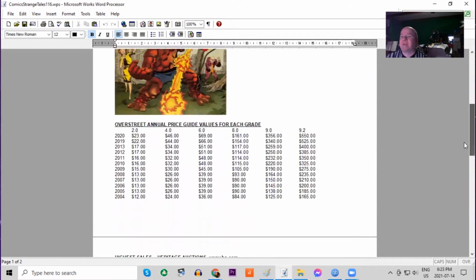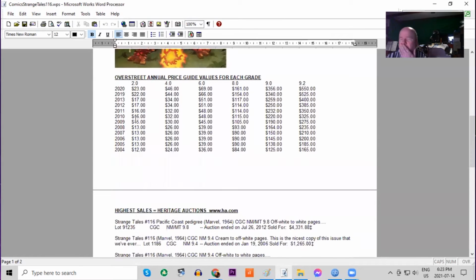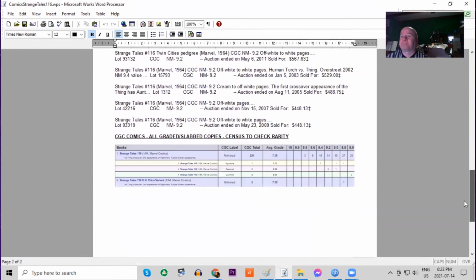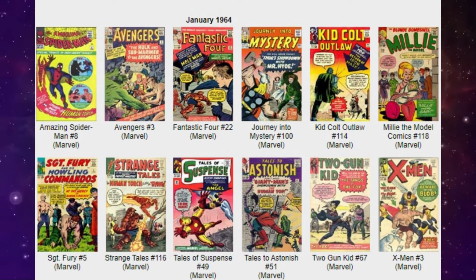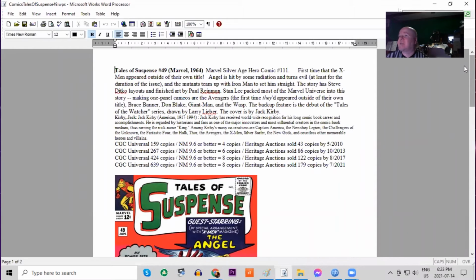Heritage has sold 39. Over Overstreet Price Guide, again, not too much movement in low grades at all. And in high grades, it has tripled. On the census, there are 2 9.8s, 6 9.6s, only one of the UK price variant. It's graded at 8.5.